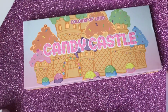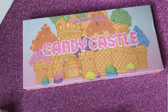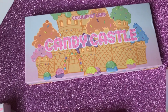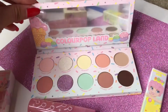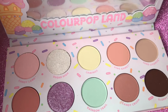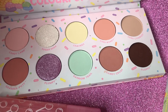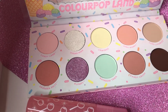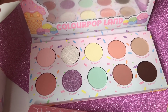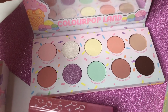So, we also have the Candy Castle eyeshadow palette. As you can see, it has the cute, adorable castle on the front. And I am so excited to open this. I just took it out of the box, but why don't we take a closer look? Alright, there she is, all opened. So you have Candyland, Sugar High, Cravings, King Candy, Lord Licorice, Gloppy, Candy Crush, Rainbow Trail, Plumpy, and Grandma Nut. They look so adorable. The ones that stand out to me are Candyland, Rainbow Trail, King Candy, and Plumpy as well.